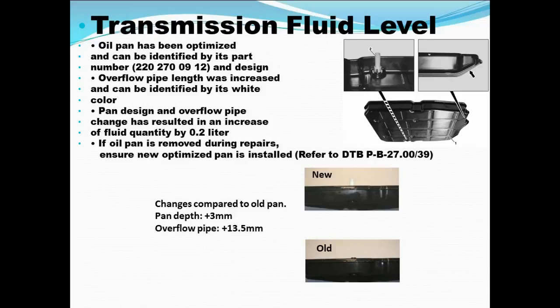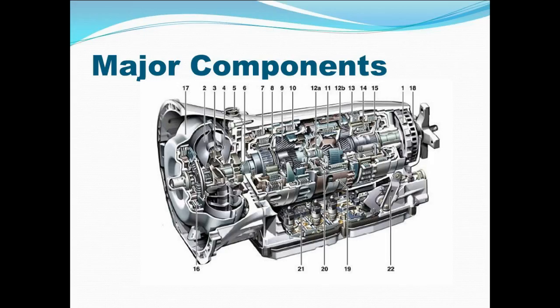The pan difference, as you can see, pan depth difference is 3 millimeters. Overall pan is 13.5 millimeters difference. So bottom line is make sure that you know which pan you have, because it's going to determine what temperature you actually have to look at the fluid at in order to check the fluid level. And I'll be showing you that here a little bit later.